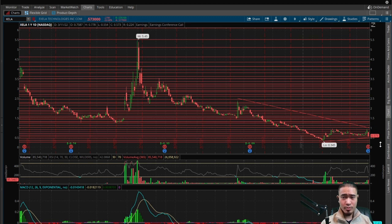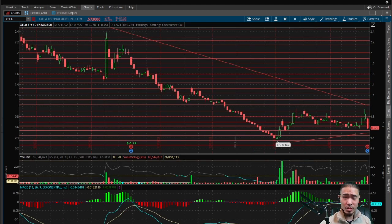Okay guys, just my opinion, not financial advice. So there's not too much to go off of here, but this does appear to be more bullish than bearish at the moment. There was a gap at 64 cents, which got filled today.